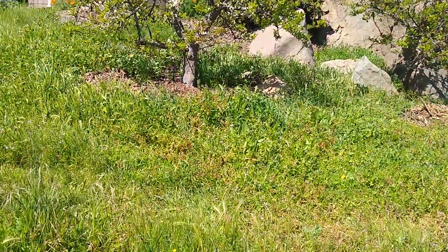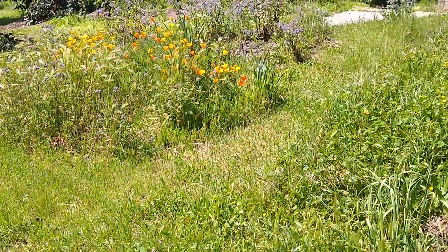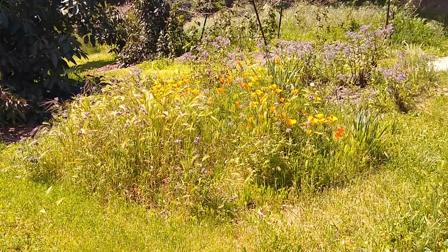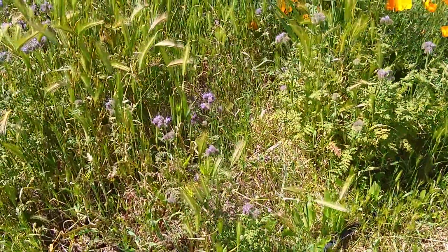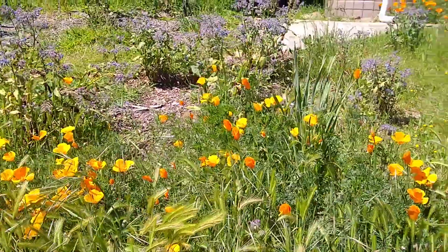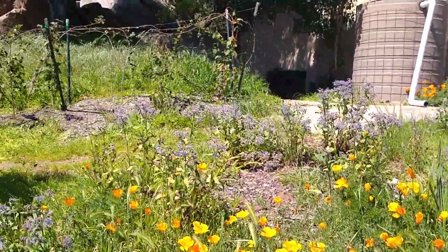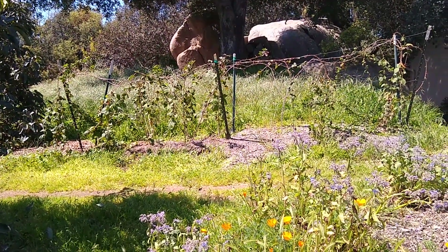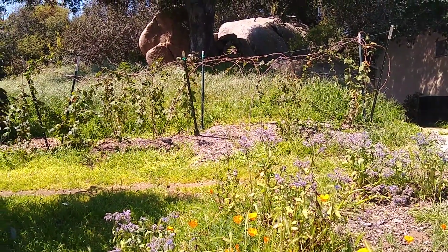All right, up here, I try to put little patches of flowers here and there to feed the bees and the other insects that I want around. So this is a kind of a weedy patch of phacelia and poppies and borage and a few other flowering plants. And behind it is a row of blackberries, marionberries, boysenberries. They're just starting to grow again.